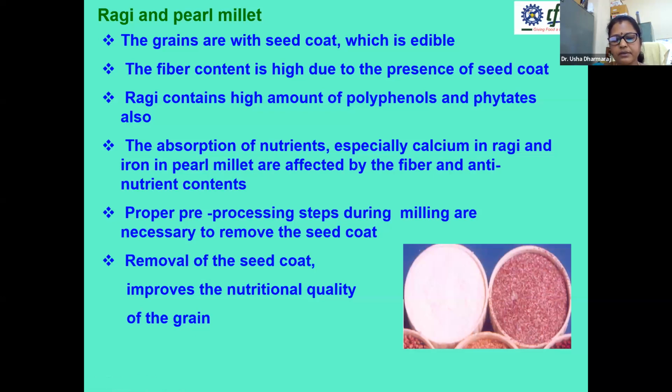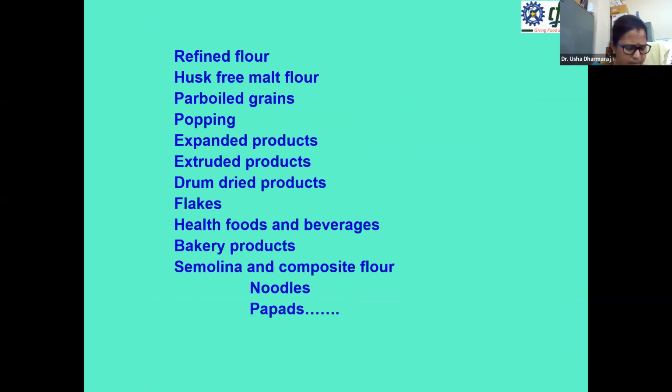So this is for products for children, products for mothers, and it can be used for bakery, where if you have more seed coat, you have to add more fat, so that can be avoided. And there are a number of products you can make from millets. It can start from a refined flour or polished flour in case of sorghum and bajra, and you can do parboiling, popping, expansion, extruded products, drum drying, flakes, and so on. So different products are available.